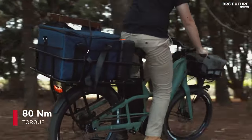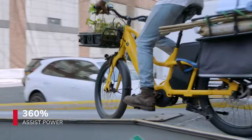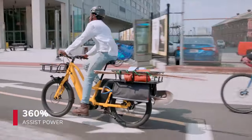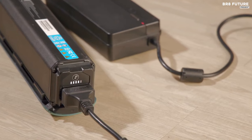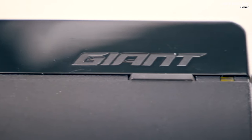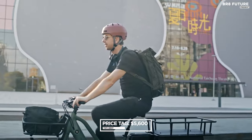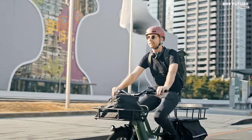The bike can accommodate a secondary battery, but this would add nearly 90 pounds to the weight. Additionally, switching between accessories in the rear can be cumbersome. Overall, the PakYak E+ is an excellent choice for anyone who needs a robust electric bike with a basket for heavy use. Priced at $5,600. Don't miss out on this feature-rich, cargo-hauling machine.